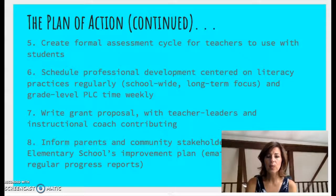We'll schedule professional development that's centered on literacy practices regularly. This will be school-wide, it'll be a long-term focus, and we'll also do that at the grade level PLC time weekly. We will write the grant proposal with teacher leaders and instructional coach contributing input for that.